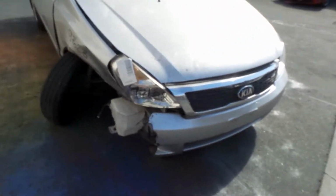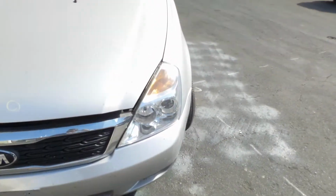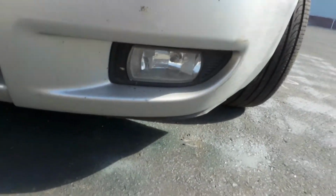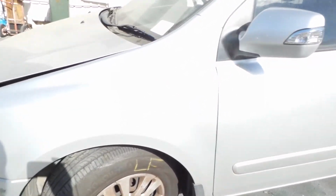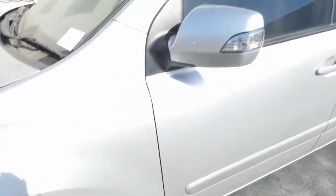This vehicle sustained damage in the right front. The bonnet appears to have no damage. Left headlight in good condition. Left fog light also in good condition. Left guard appears to have no damage. This vehicle is fitted with 16-inch steel rims. Left front has a good tyre.